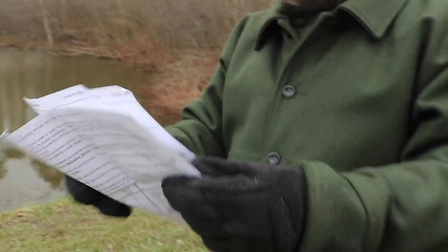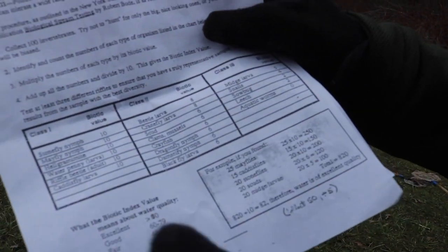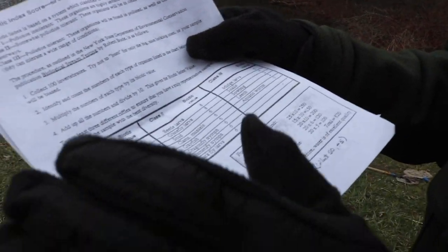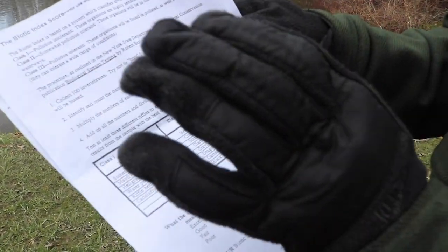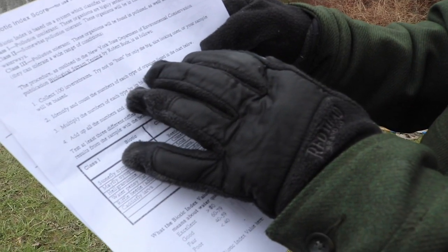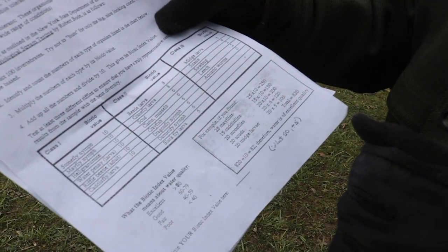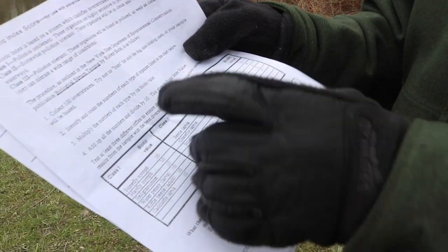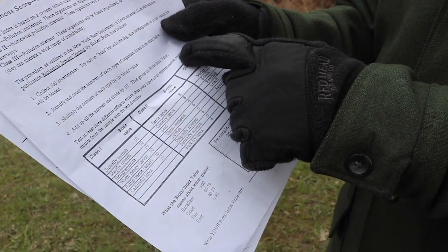So the idea is this: when you go collecting with a group, ultimately what you want to do is collect ideally 100 invertebrates. And then once you collect these invertebrates throughout the entire area, you basically identify and count the numbers of each, and then multiply those numbers by the biotic value of each. And once you get them all added up, you divide by 10. And this gives you your biotic index value.